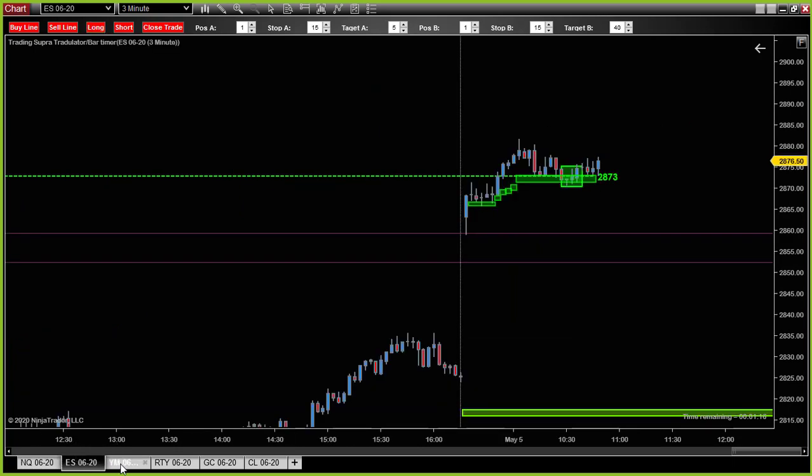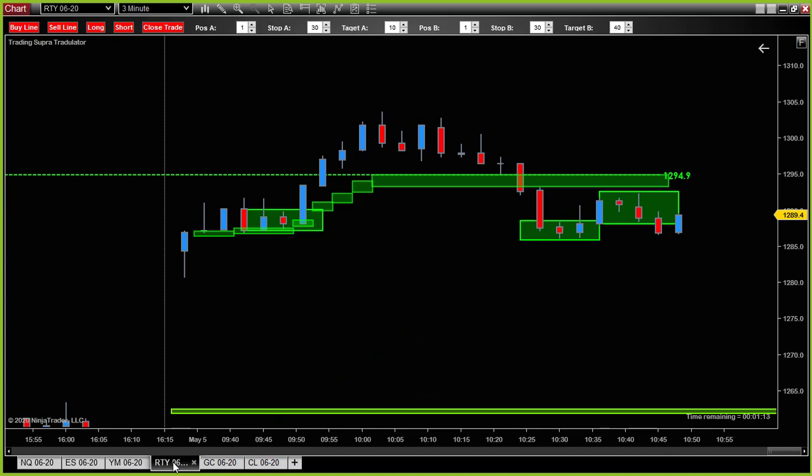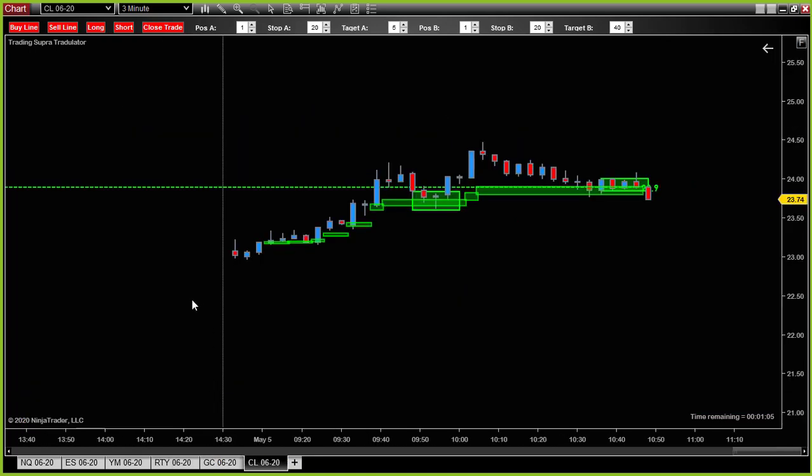NASDAQ skipping upward. So all of the indices here are still very much in the middle of their range. And crude starting to give in now. So 2370s. But any comments or questions?